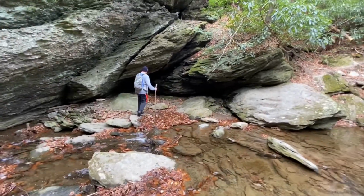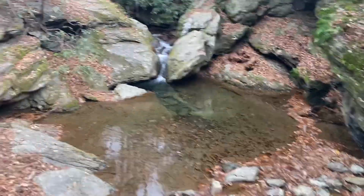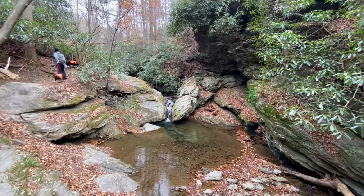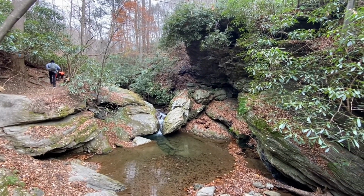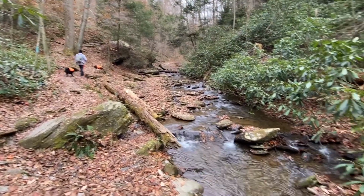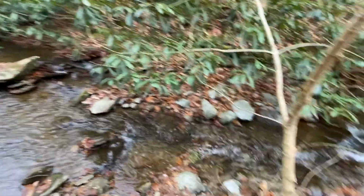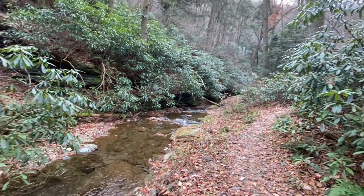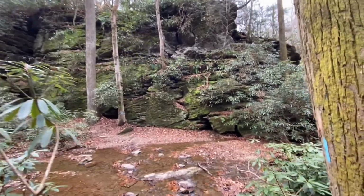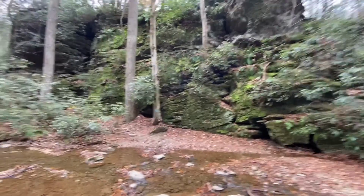I have done this when it was higher. It's a lot harder to cross, especially with the dog. Another neat little waterfall and pool beneath it with some rocky outcrops above. So here's some really cool rock formations and another stream crossing.